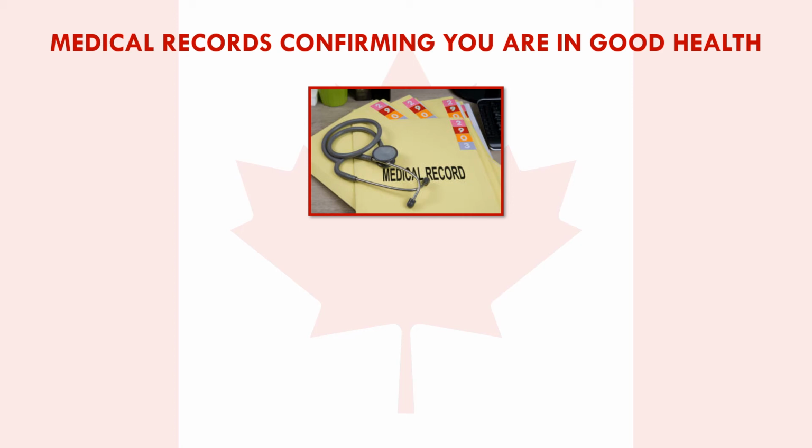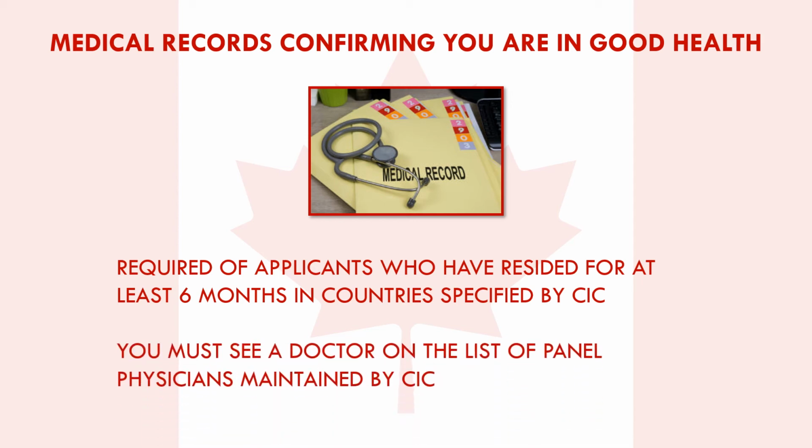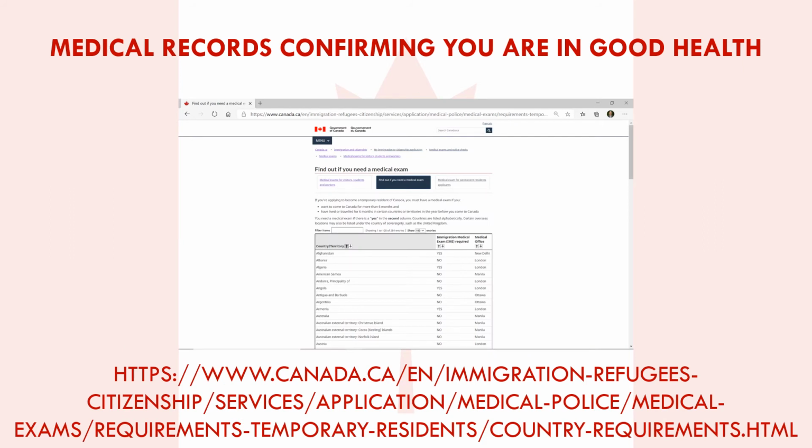Medical records confirming you are in good health may be required of applicants who have resided for at least 6 months in countries specified by Citizenship and Immigration Canada. You must see a doctor on the list of panel physicians maintained by Citizenship and Immigration Canada. To determine if you need to secure a medical examination, see this website.